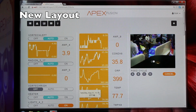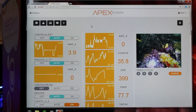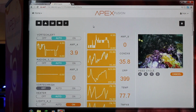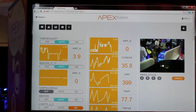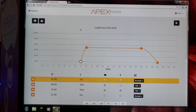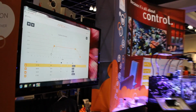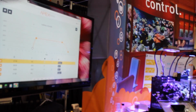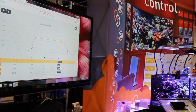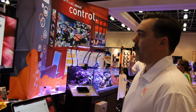All the same things that you're used to here, but one of the cool things is that many people have a problem with programming their Apex. It's known, right? And so with Apex Fusion, we're able to bring you the ability to more easily set up things like your lights. We've now created a unified LED lighting scheduling wizard, and along with the modules we have for AI wireless that are coming out, and the WXM module for Vortex and now Radions, and also Kessels and all other LEDs that work off of 0 to 10 volt, they all can work off the same exact interface inside Apex Fusion.